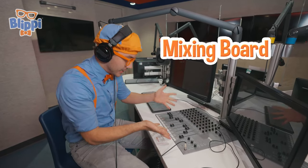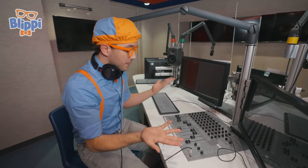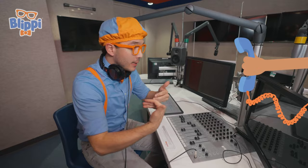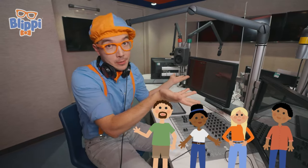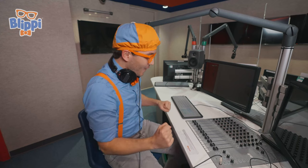Oh, and it looks like this is the most important thing. It's a mixing board. Yeah, the mixing board is really important because you might have people call in or guests at other parts of the desk, and you want to make sure you can adjust the volume. If someone's talking really loudly, you can turn them down on the mixing board. Or if they're talking really, really quietly, you can turn them up so everyone on the radio can hear them better.